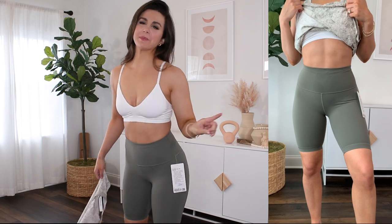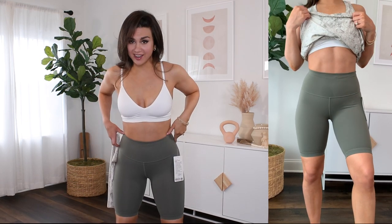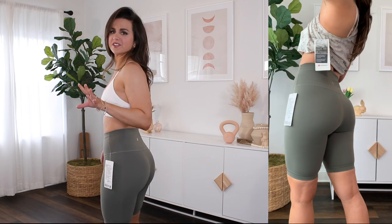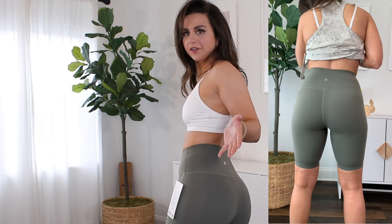Okay, I wish I sized up in the shorts. They were a little bit snug to get on. They're digging a little bit around the thighs here. If I could do it all over again, yeah, I would have sized up. But even with it being a little too snug, they're pretty flattering.